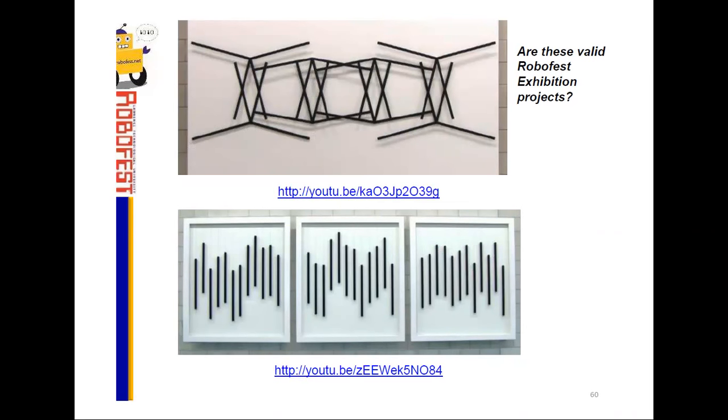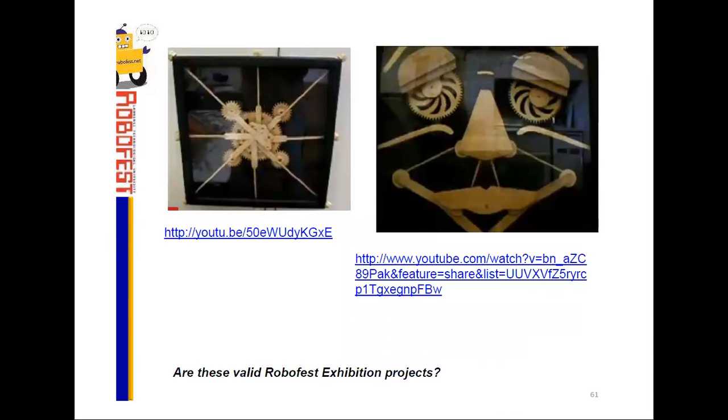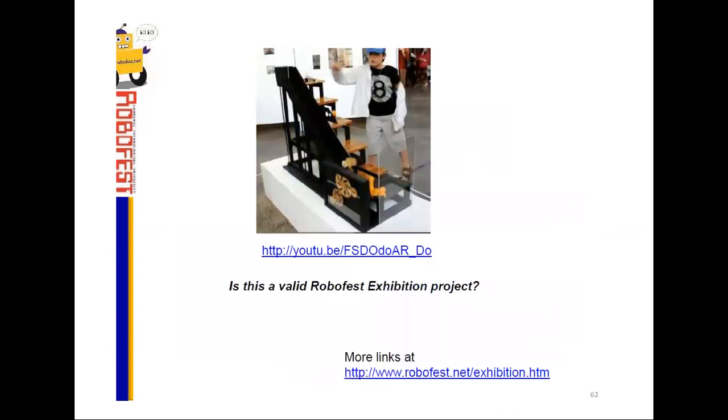Yeah, similar to some of these. If you get something that's more on the arts side of it and less on the science, technology, engineering, math, it might be better to enter your project in the Robo Arts competition, which is similar to exhibition, but a little more slanted towards the arts. So keep that in mind if you're doing something more visual. Again, if it uses a lot of sensors and math concepts, it's probably a good exhibition project. But if it's more visual and not so many sensors, you might be better off using it for Robo Arts. And there are some more examples you can go through and see what you think.